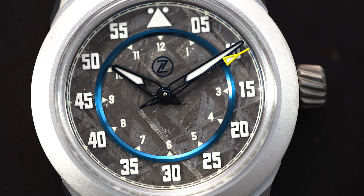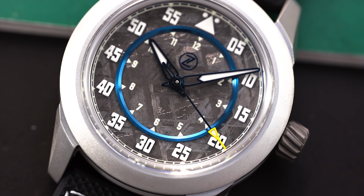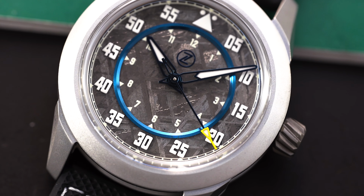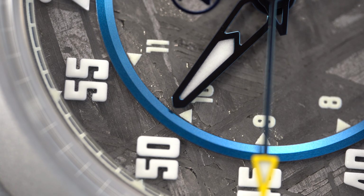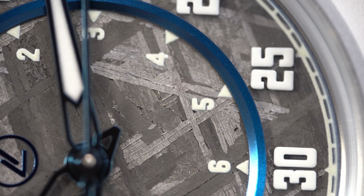Looking at the dial on this watch, it is Meteorite. You also have a ring that is sectioning off the dial. The outer portion is a 60-minute track. The inner portion is a 12-hour track, and that ring is blued steel. The hands are also blued steel. The applied logo, also blued steel. You're getting 100 meters of water resistance with this watch. And the dial, the indices here that are applied are just blocks of lume, or at least they look like blocks of lume, and they act like blocks of lume because the lume is amazing on this watch.